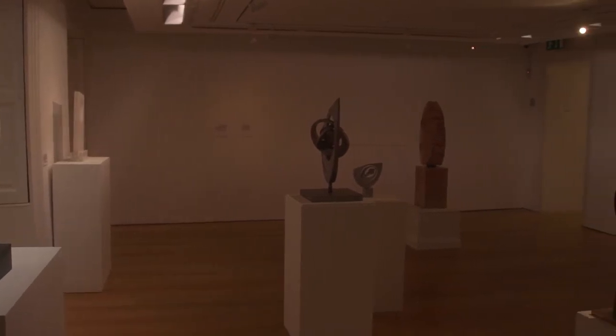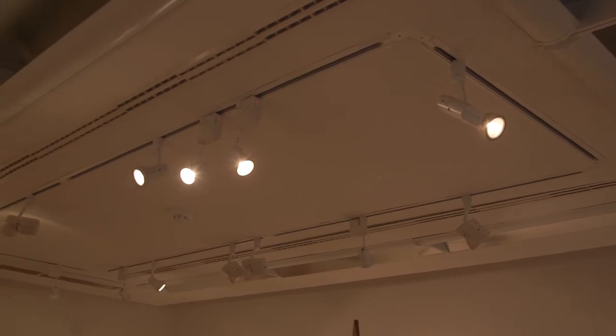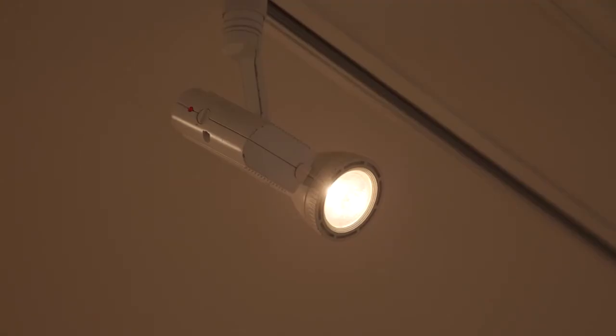Another thing that you'll see in the exhibition is lighting. So you might be on a bright summer's day, but you're going into a space that all of the blinds are down and the spotlights are on, and you're wondering, why would you do that? And very often that's again to do with works on paper, because paper is very sensitive to light.